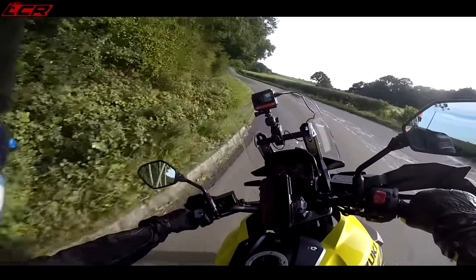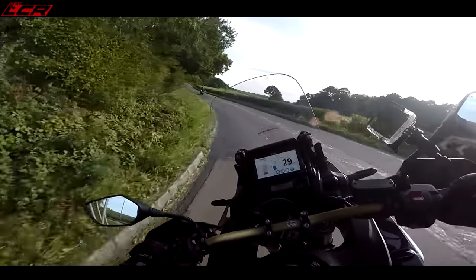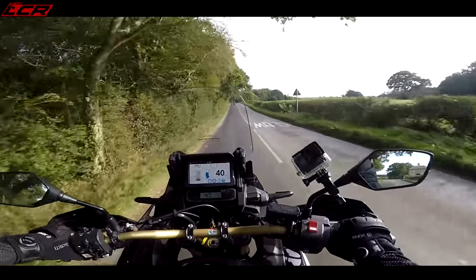I think with the Suzuki, the steering is definitely quicker because of that front wheel. Oh god, yeah, this is much more vague going into the bends than that.